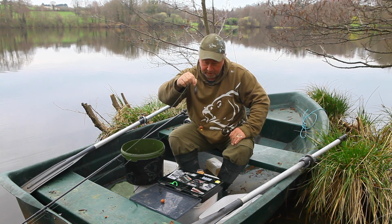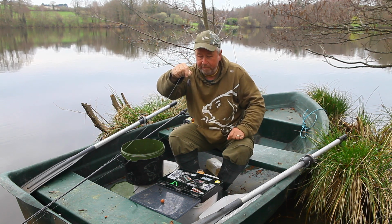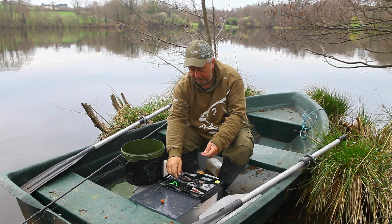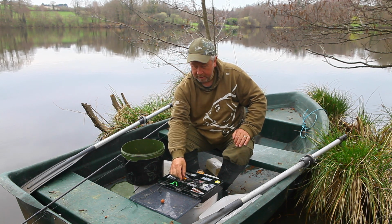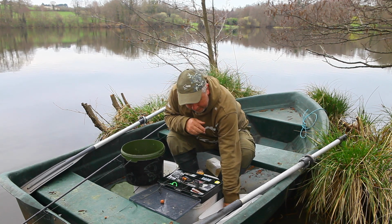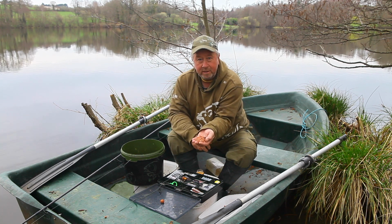There we go. Little snowman. Not a particularly long hook length. It's quite soft out there, but in the holes it's a little bit harder, a little bit firmer, so a 5-ounce lead and a little snowman with a little pop-up just helps it sink a little bit slower than a basic bottom bait would. Over the top of that, a couple of handfuls of pellets, not too much.